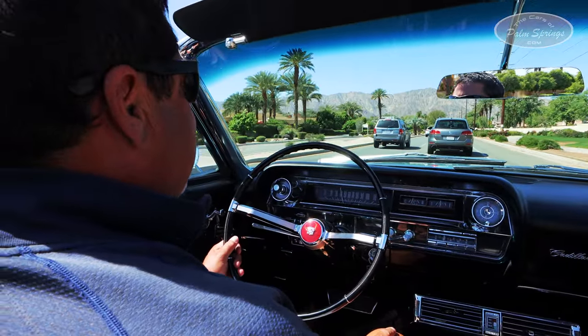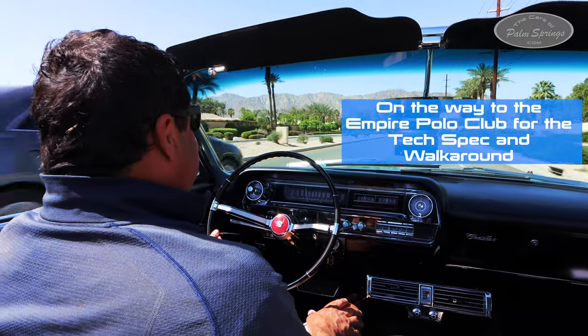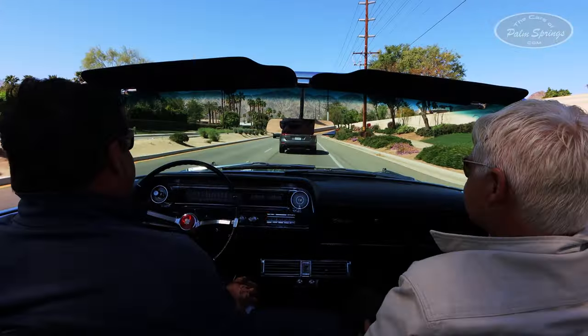Got the car with just under 64,000 miles, and we've been enjoying the winter here in the Coachella Valley, and we put about 2,000 miles on it, and we now have 66,276 miles.